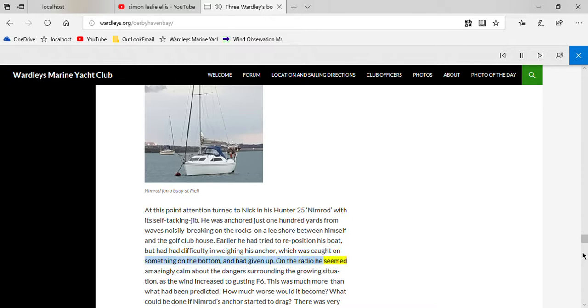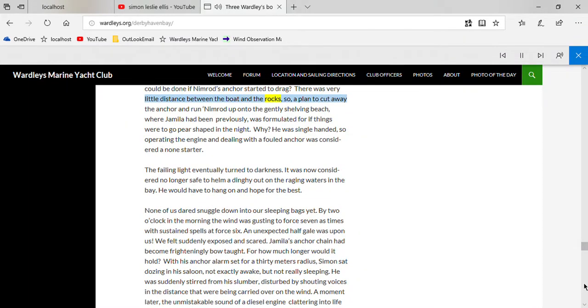On the radio he seemed amazingly calm about the dangers surrounding the growing situation, as the wind increased to gusting F6. This was much more than what had been predicted. How much worse would it become? What could be done if Nimrod's anchor started to drag? There was very little distance between the boat and the rocks, so a plan to cut away the anchor and run Nimrod up onto the gently shelving beach, where Jamila had been previously, was formulated for if things were to go pear-shaped in the night.